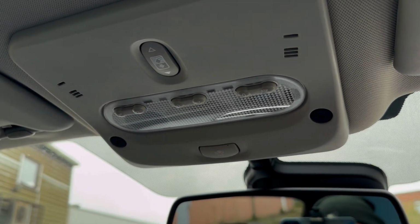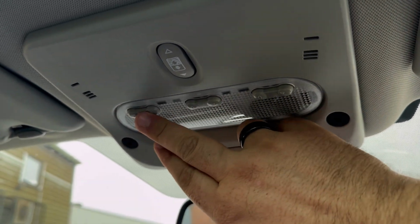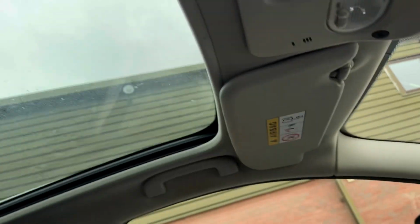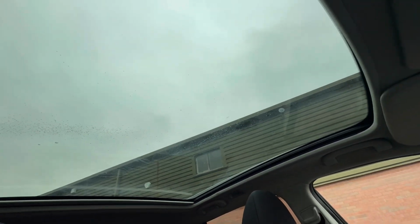At the top here, you've got your interior lights, which obviously work absolutely fine. There's no issues there at all. And then over here, you've got another little button for this absolutely massive panoramic sunroof, which is great.